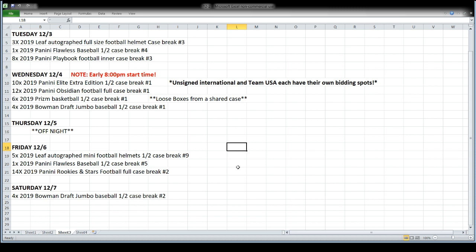Thursday night will be an off night, but we'll get back at it Friday night, where we will open a half case of Leaf Autograph Mini Football helmets, more Flawless Baseball, and more Rookies and Stars football. Then Saturday night, we're going to come back and finish that half case of Bowman Draft that we started on Wednesday. We will finish it up on Saturday. So that's what you need to know about what's coming up.